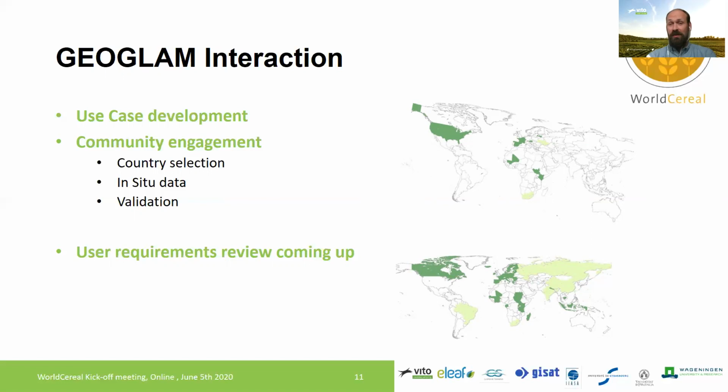And then of course validation. If you have other independent data sets, that would be great as well. That could be used for validation, but also for testing the system. Once the system is up there, testing the algorithms, comparing the algorithms with your own algorithms. We're all open to discuss that.